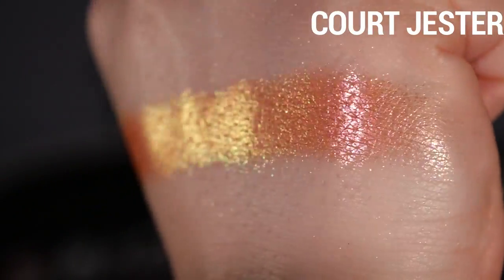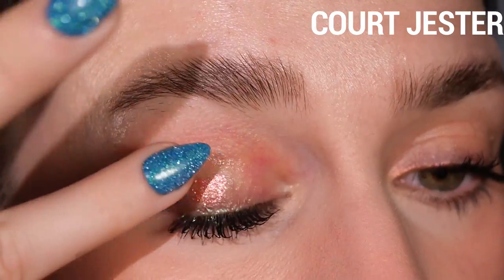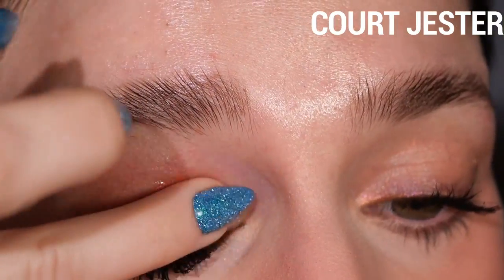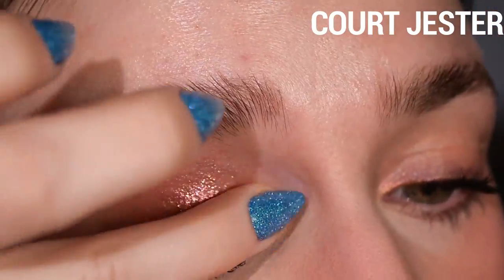In the realm of flaky large particle size shades, I find this to be on the easier side to work with. You know, I've described sometimes shards or spiky flakes. I would not consider this one of those.